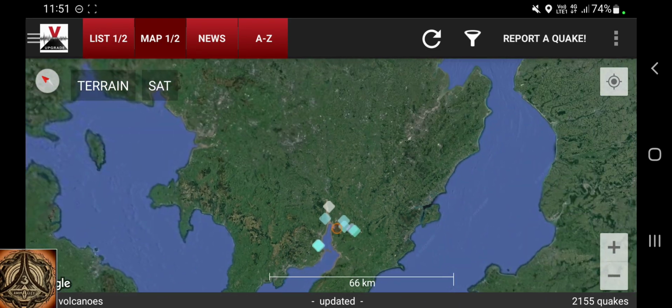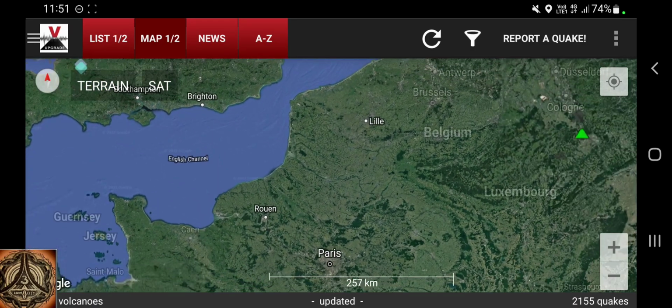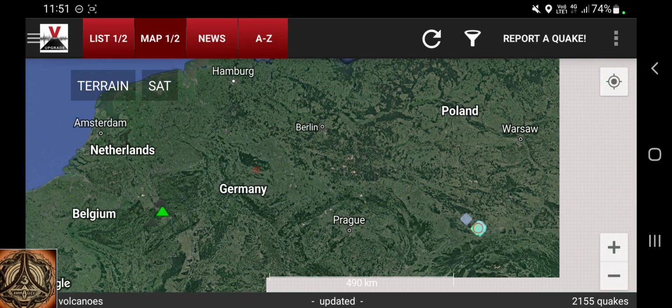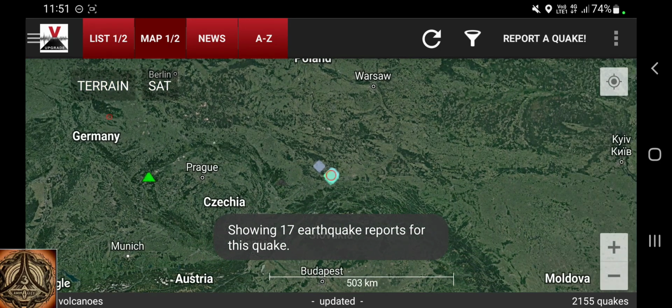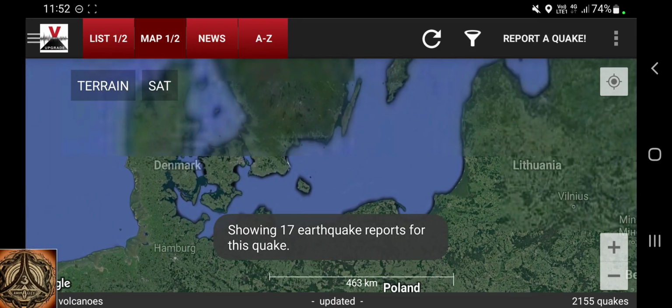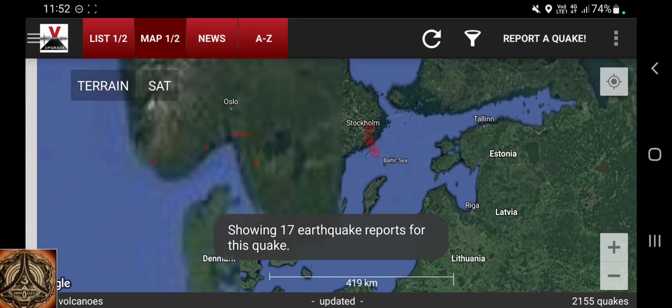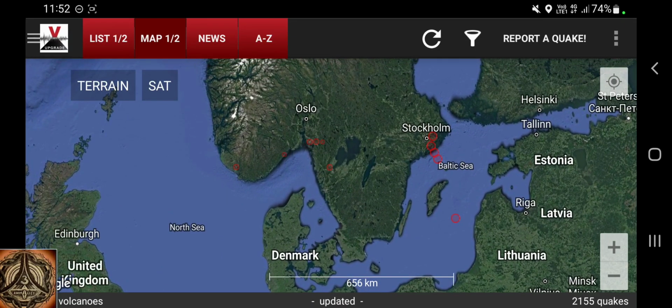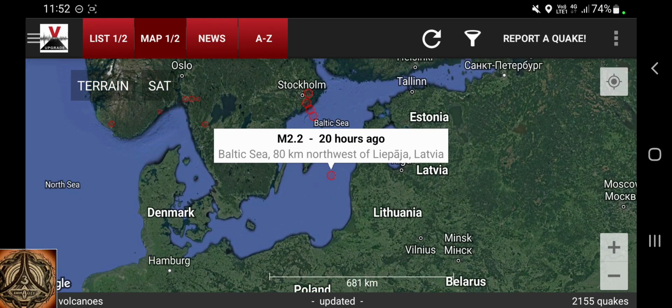But there were some other unconfirmed quakes as well. One in Poland, I think. This one. Yeah, unconfirmed. 18 hours ago. But I wanted to talk about these here. See that? 20 hours ago.